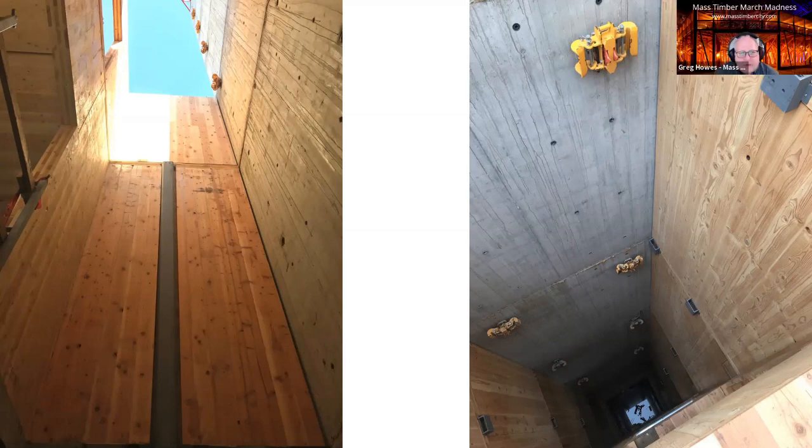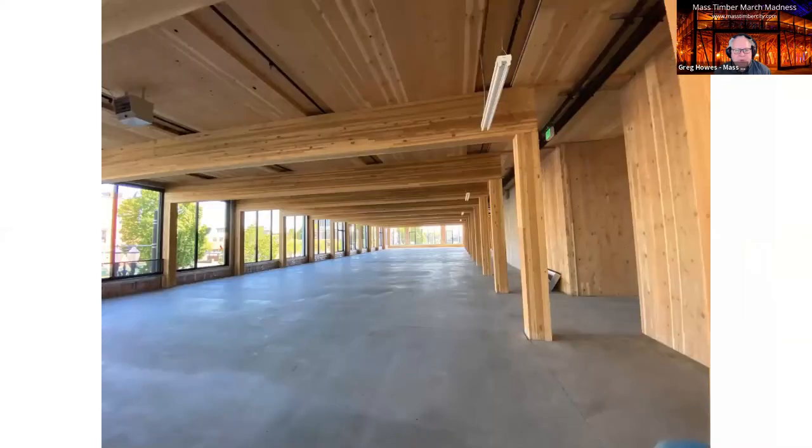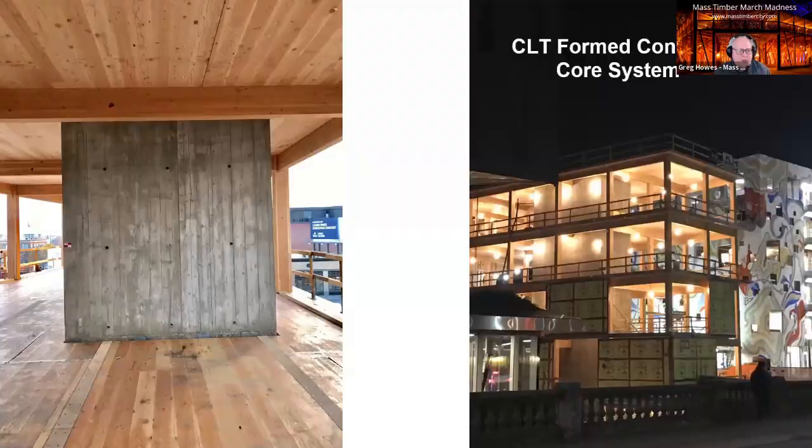Thank you. Next question from Zach Moreland. Hi, Brad. Zach Moreland here. Did you consider leaving the CLT formwork in place after forming the cores at Side Yard? Also, what sort of moisture barrier did you use between the CLT and concrete? Beautiful projects.